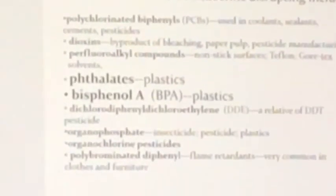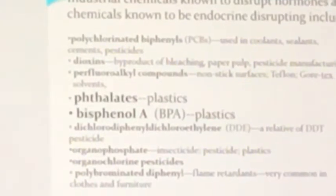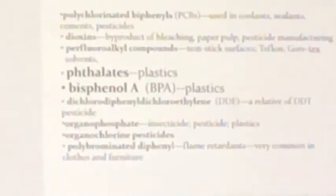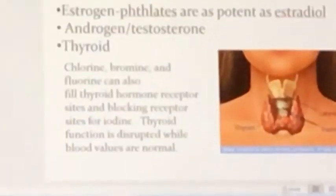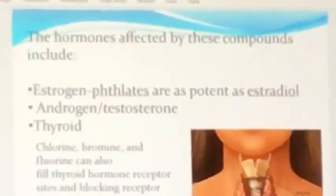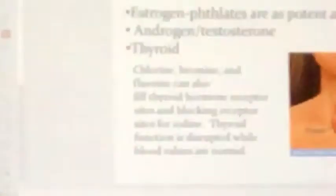There's a lot of industrial chemicals that are known to disrupt hormones. I'm going to talk about 2 of them: phthalates and bisphenols. Now, you find these in plastics, okay? There's also polychlorinated biphenyls, which are used in coolants and solvents, and dioxins, but phthalates and bisphenol A are found in almost all plastics. The hormone affected by these compounds is estrogen, because phthalates have a very powerful estrogenic effect in the body. In fact, there was a pharmaceutical company at one time that was actually going to use phthalate as an estrogen replacement.